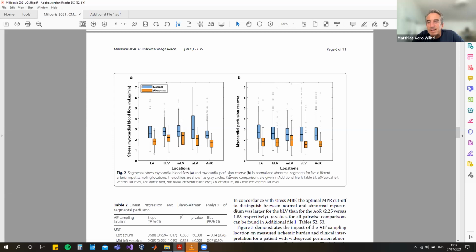Okay, so very briefly, because we're already going a little over time here, a question from Mohammed Rabbani: are there cases of decreased MPR without visually seeing ischemia? Just a quick answer. It's not directly related to the paper, but given your experience, do you see that visually it's not apparent, but when you do the MPR, you say, okay, there seems to be something?